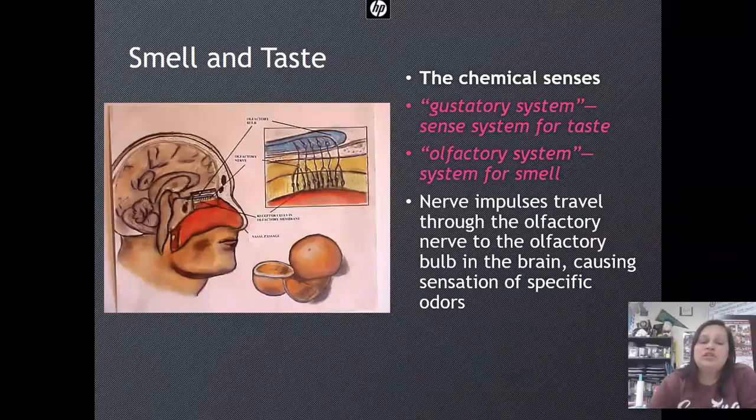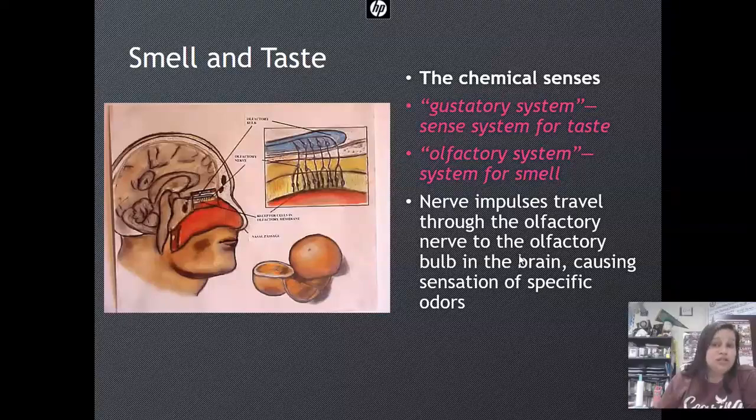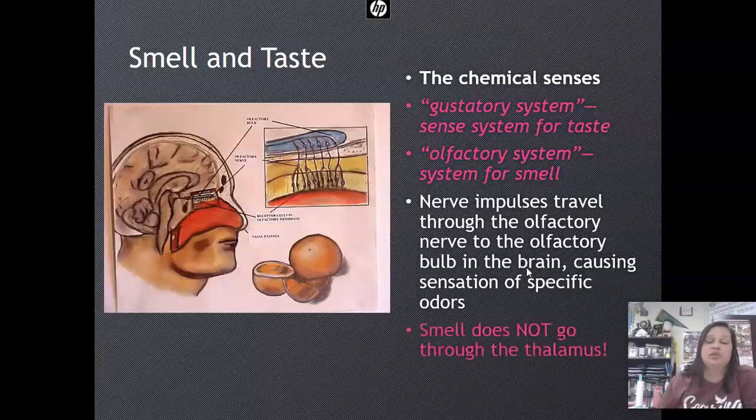In both of those, there still has to be transduction occurring, that these chemicals that are coming from food and particles that are in the air have to still be converted into neural impulses that can travel through the olfactory or the gustatory nerves to different parts of the brain. One of the unique things here, remember, is that smell does not go through the thalamus, that it's going to have a direct link from that olfactory bulb to the olfactory cortex.